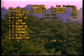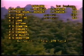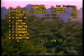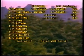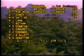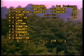They lost 3 overs and 2 balls in that little session, but I should think David Gower was absolutely delighted at the close of play to have that score on the board. 279 for 2, Gower himself 107.